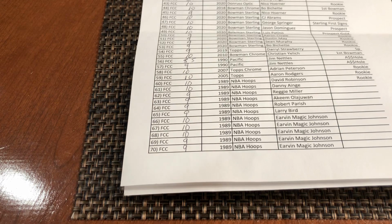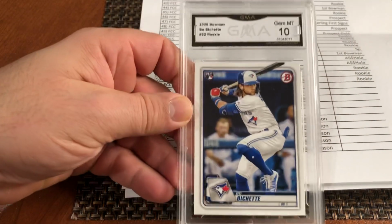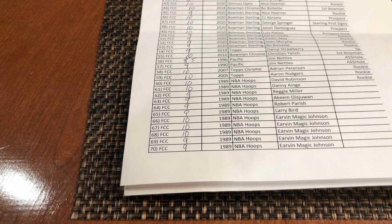All right, a little more modern. 2020 Bowman Kyle Lewis rookie. I said this would be a 9. Came back a 10. Bo Bichette rookie. Said this would be a 9. Came back a 10. Nico Hoerner, 2020 Bowman. Said this would be a 10. Came back a 10.